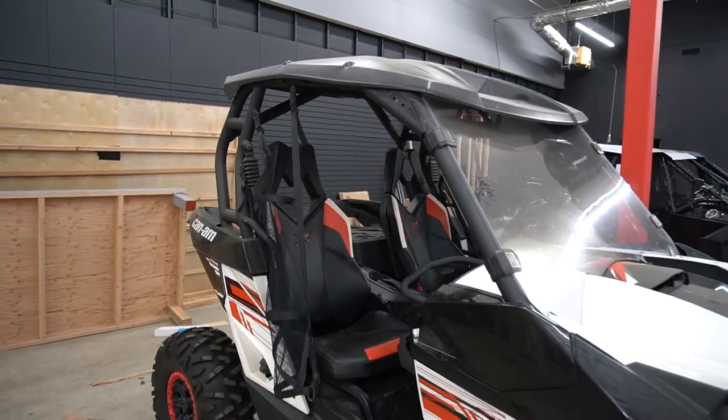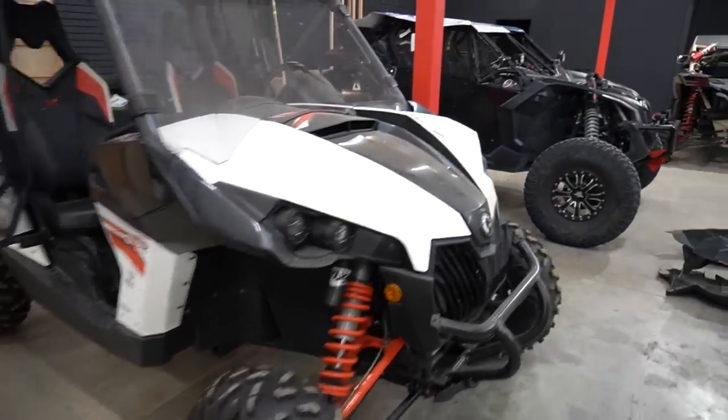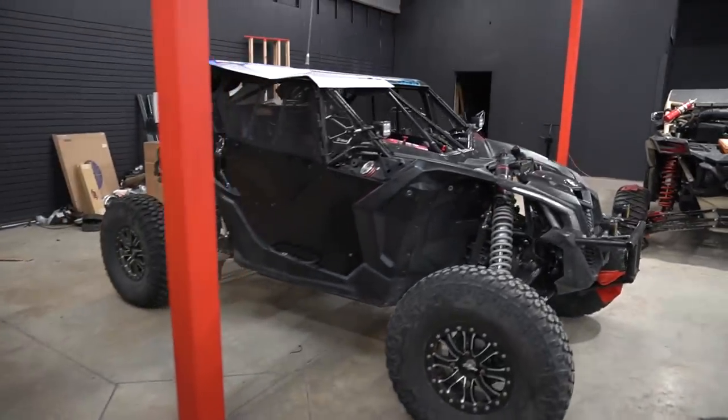Cool. You know, we have a full clean room for doing motor builds. We do powder coating in-house. Basically anything that you would need for a power sports base, we just do it right in-house. We have a full fab shop. We have a wood shop to make all our jumps and stuff for the track.